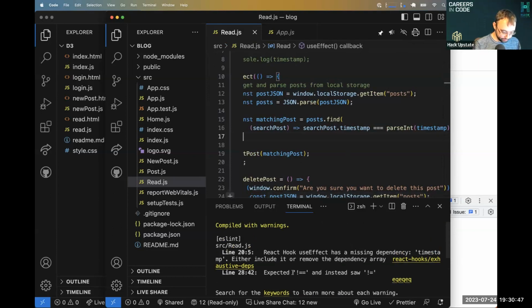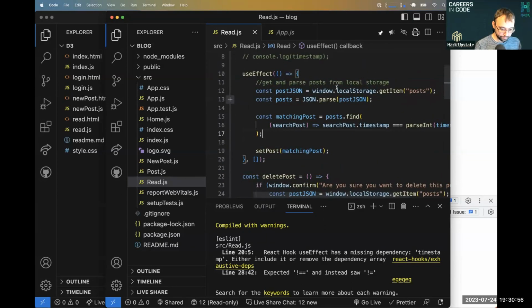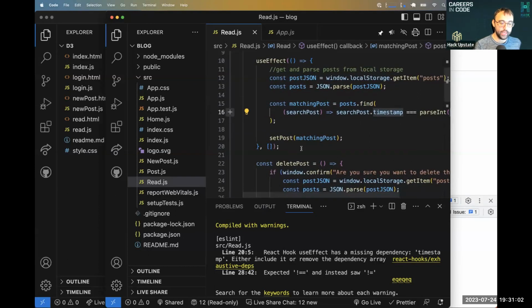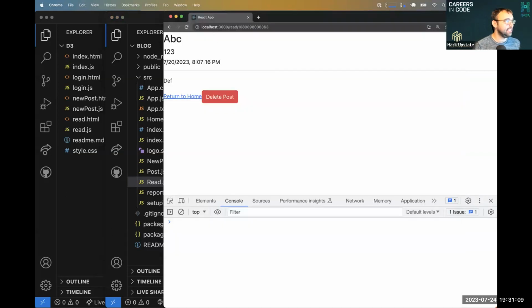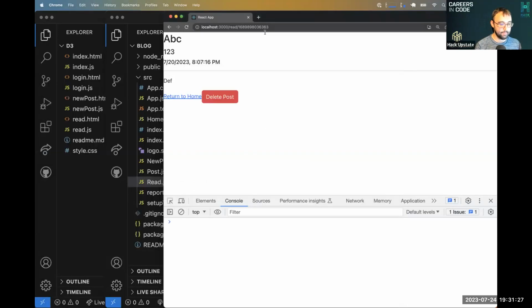Now I've got another error. It says React hook useEffect is missing a dependency. Well, what does that mean? That means up here, we are using this timestamp. Well, this useEffect, we told it to run when the page first loads. The problem that we run into is if I go grab another post timestamp, copy that, paste it in here and hit enter. Oh, that shouldn't have worked.